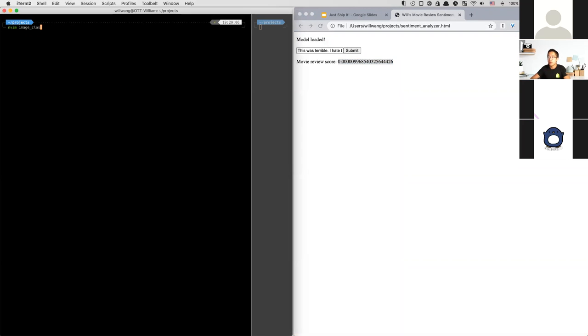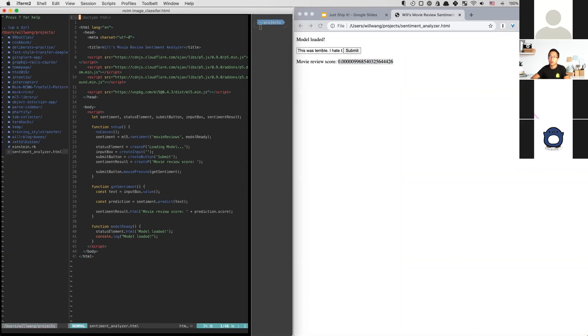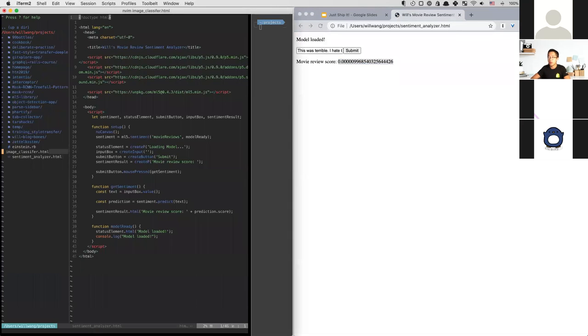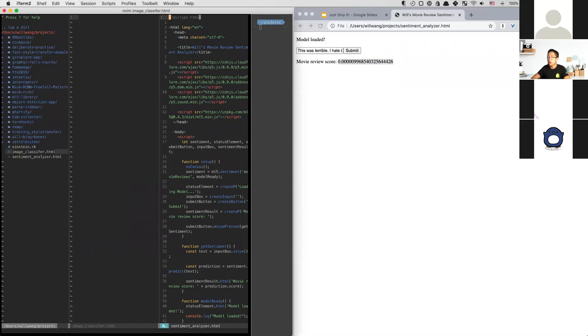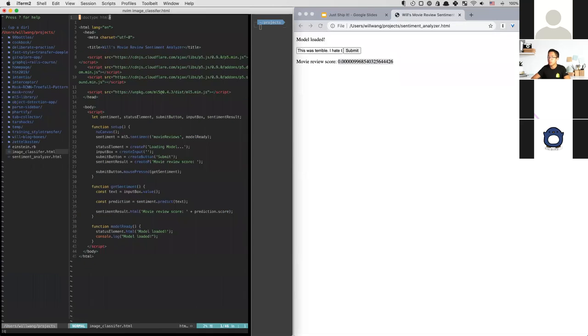So the next one is going to be our image classifier. We can name it whatever we want. This is going to be using similar libraries, P5 and ML.js. And instead of doing a sentiment analyzer this time, we're going to be doing an image classifier. We've already created the sentiment analyzer, so if we just create image classifier.html and copy what we have here into here, this is our initial image classifier code. We're going to already have these script files preloaded, so it's going to make it a lot faster for us to write the new code.